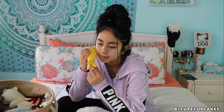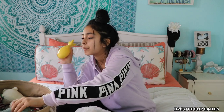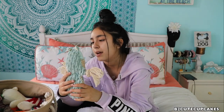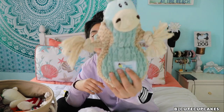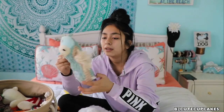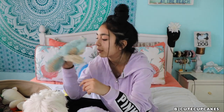Yeah, I think it's really cute. It's made out of silicone. And then we have this. I am not exactly sure what this is, but it's just here. Oh, it's super cute. It has a rope, it has a squeak, and it has a nice soft material.